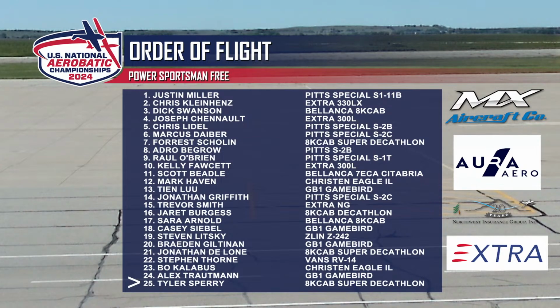Again, our Sportsman category completes. The last pilot coming up here in the next minute or so. We'll have a little reprieve in the action. Judges will move to the west side of the field, and the advanced category will be commencing. That'll take us on in through the evening. I know those pilots are excited, anticipating this flying. A lot of talented individuals.